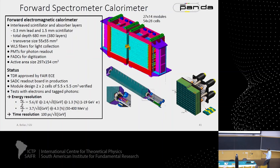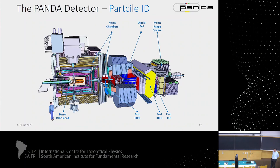Right, so we come to the particle ID now. There are various places here. There's the barrel DIRC and the time of flight. There's a similar DIRC technology, but novel, the disk DIRC over there in the target spectrometer, and of course the muon chambers in the iron yoke. The dipole time of flight, which will sit in the dipole there. Forward RICH, rather a later stage of the experiment. The forward time of flight, the muon range system in the far ends. So as you've seen before, for the target spectrometer and the forward spectrometer, you have complementary detectors, but not all use the same technology, and you will see this in particular, depending on the environment, but depending on the readout and the rate capabilities they have to have.